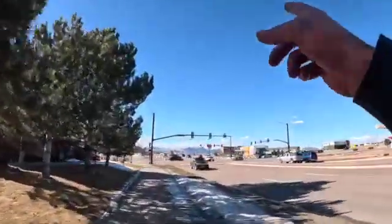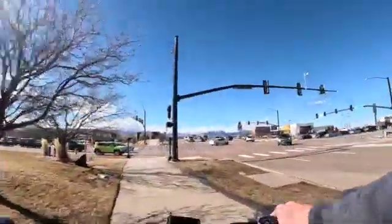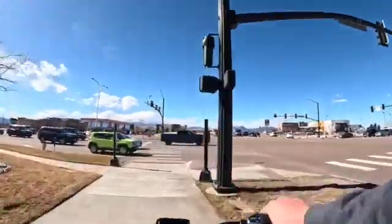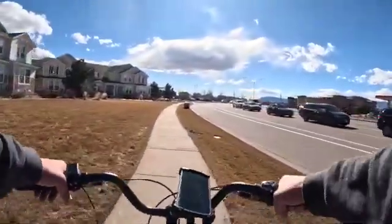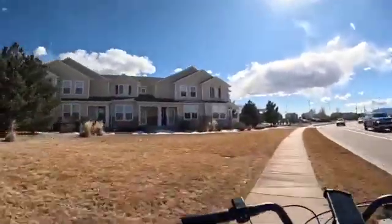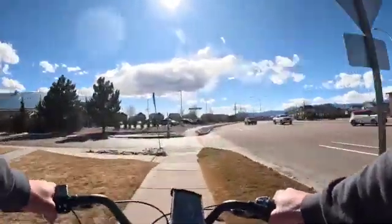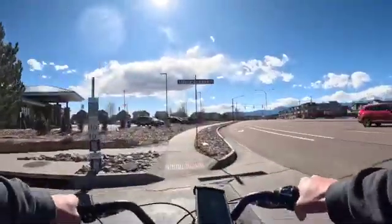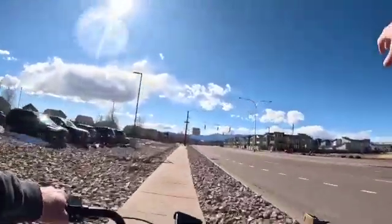One of my wife's favorite joints is Bird Call. She loves getting a salad from there. We're not gonna cross here. That one's a little busier. So when we ride over here, we like to ride down in front of these townhomes, and we like to cross at this next one. Take you around, show you a little bit of what's back here.